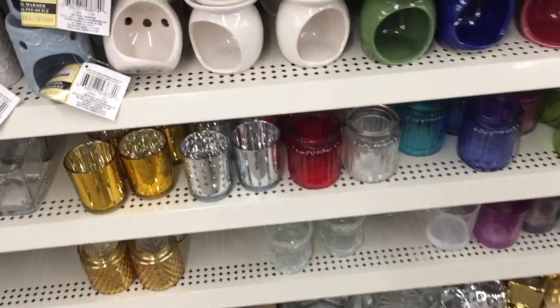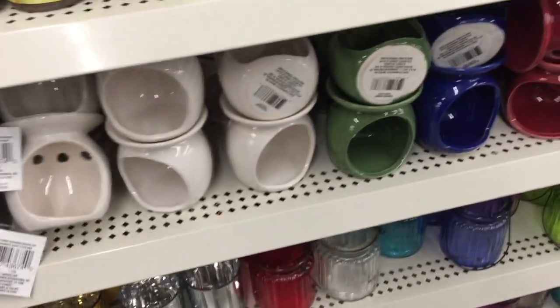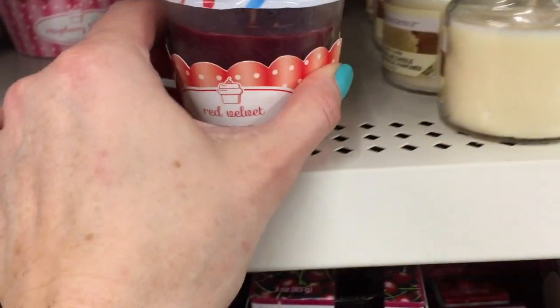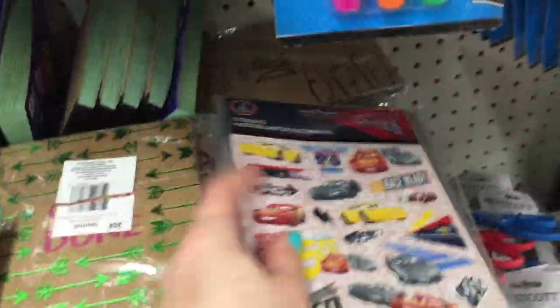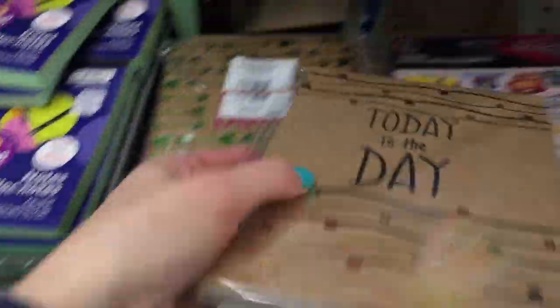Can I check out the toy area? You can stay over there. What'd you find? Any good snacks? Yes, these fruit slices. Yeah, 11 ounces. I'll get them for you. Today is the day. I like that. Just a 60 sheet journal.